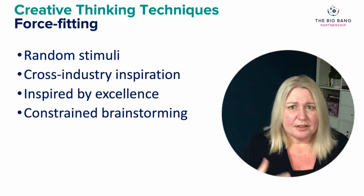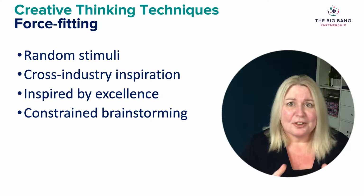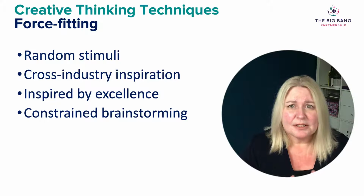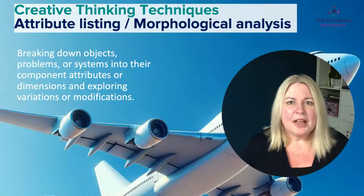Charles Eames said that that's what makes great design, right? So Eames, the furniture designer, is that constraint, because it forces us to think differently. And actually, we can be more creative with constraints sometimes than if we had no constraints at all. So try doing that.